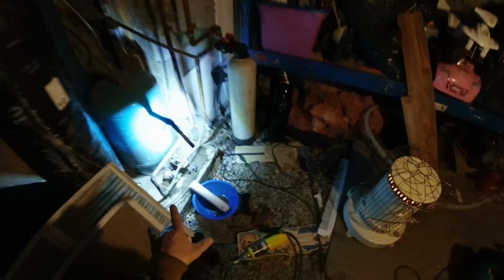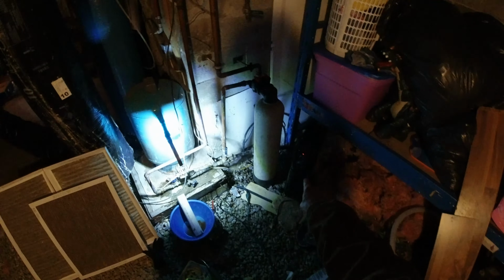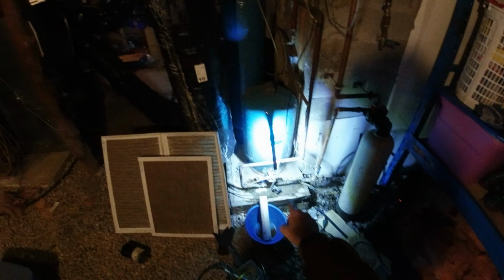Well, I have a well, and I have a pump. Well, the pump, I came down into the cellar and I found my door open and it was freezing down here. All my plumbing comes right in from here into the pressure tank and then runs throughout the house.